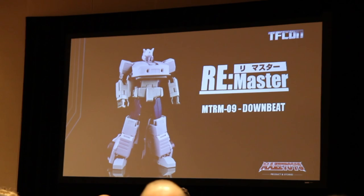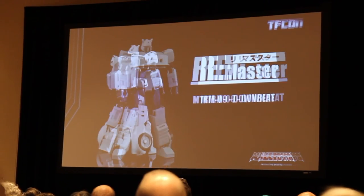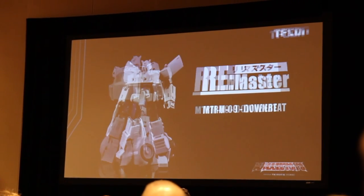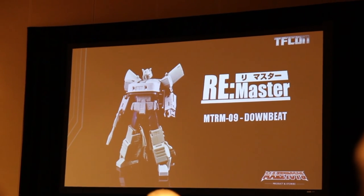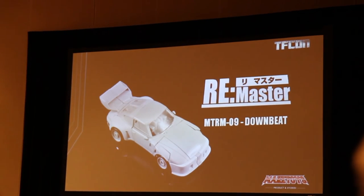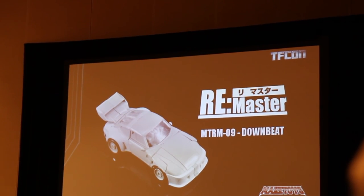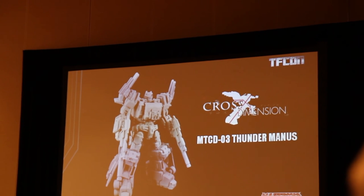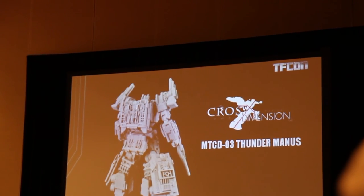You see your Downbeat. So Downbeat, actually, if you guys go to the Chosen Prime booth, they have a ballot you can fill out and you can enter a chance to go to a private experience tomorrow. There's two time slots that you can win a chance to be a part of. So I encourage you to go check that out. It's a wonderful figure, downbeat. Thunder Manus, their version of Jinrai. A beefy looking figure.